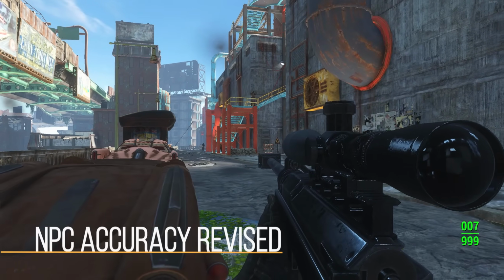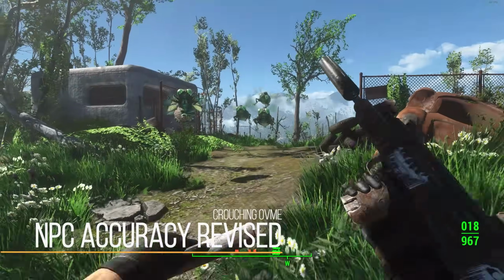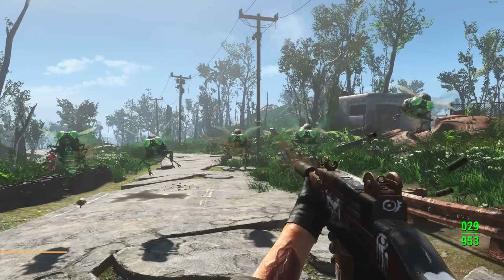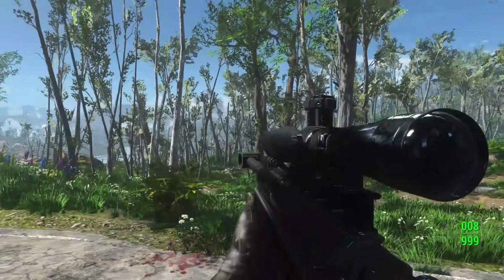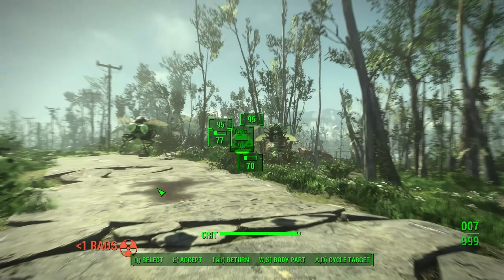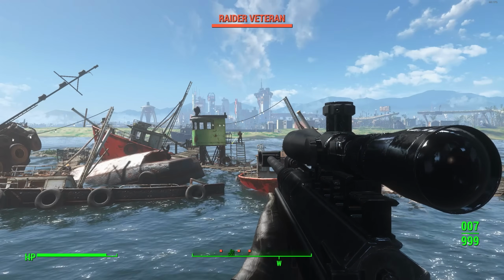NPC Accuracy Revised will make it so an NPC's accuracy will vary by enemy type. Bugs are dumb, at least relatively speaking, and bugs mutated by radiation also quite dumb. So why on earth can they snipe me from what feels like miles away in Fallout 4? Well, with NPC Accuracy Revised, that can no longer happen. This mod will put those darn bugs in their place and make it so they are relatively inaccurate, because yeah, it's a bug.